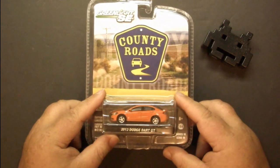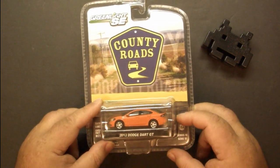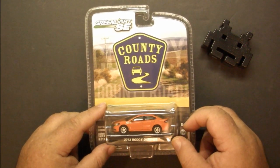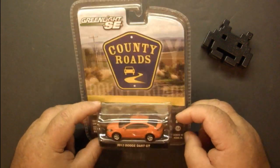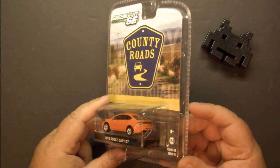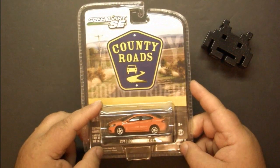Also, when I was down in South Carolina, I visited some flea markets and I found a really cool die-cast version of the car I drive, the 2013 Dodge Dart. Mine's not a GT, mine's an SXT. But it's awesome. I thought it was pretty cool to get a little die-cast car of what I drive. I thought it was pretty neat.